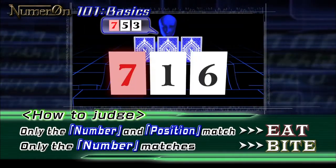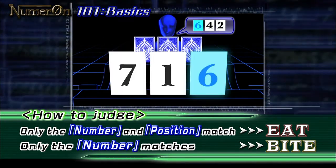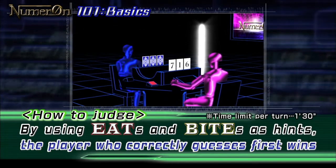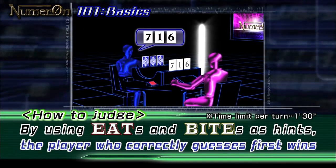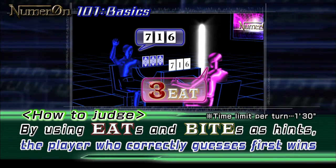Judges are made using eats and bites. If a number is in the correct position, it's called an eat. If the number is used but in a different position, it's a bite. Using the judges as hints, the player who guesses their opponent's number first is the winner.